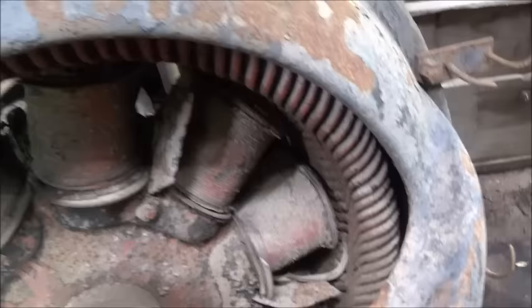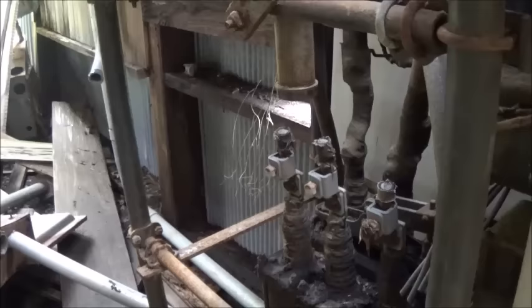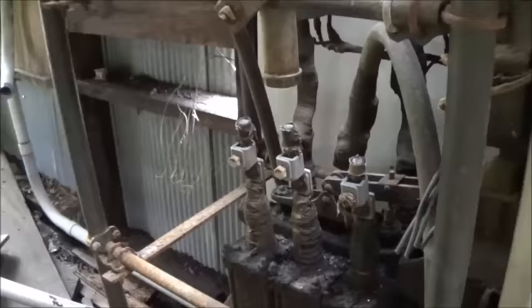Drove off of V-belts here. Been sitting for a long time. Electrical Equipment Company, Raleigh, North Carolina, Augusta, Georgia, Richmond, Virginia. Maybe that was who sold it. General Electric. Oh, it is a General Electric. Yep. Okay. It's a GE. Yeah. But it was made in the South here.